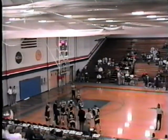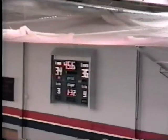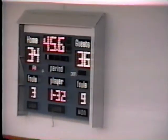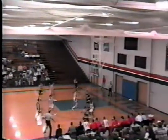And Lakeland takes a 20-second timeout. A little bit of turnaround here, Jeff, for the Crusaders. They're not getting it done like they were in the beginning, jumping out to a bit of a lead. Now Crusaders are down by two, however. 40 seconds to go in the first half.